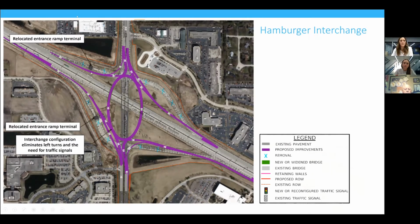The hamburger received a pretty low safety score. While the goal of it was to improve those intersections, we didn't see reduced congestion, so that is not going to alleviate the safety concerns. And also there's the issue of side swipes, and there's a lot of conflict points here that people would have to maneuver between.